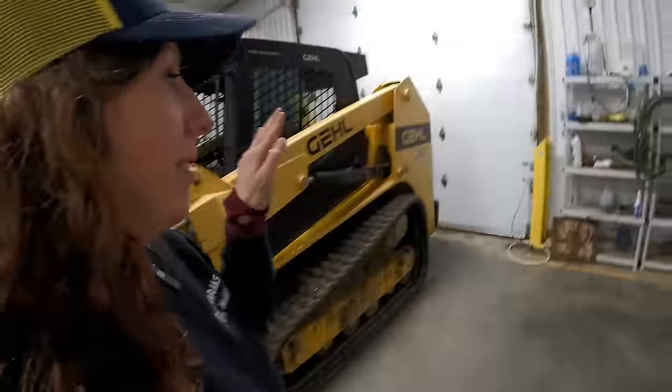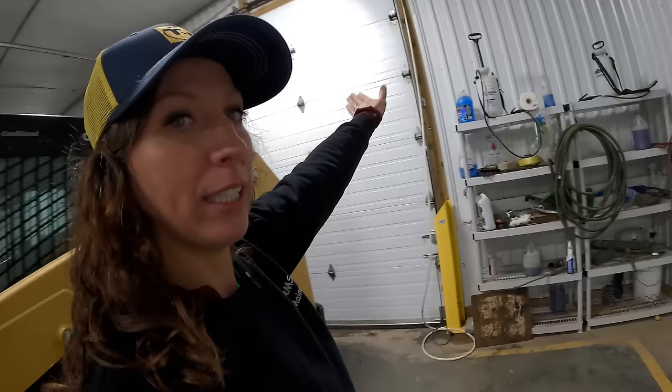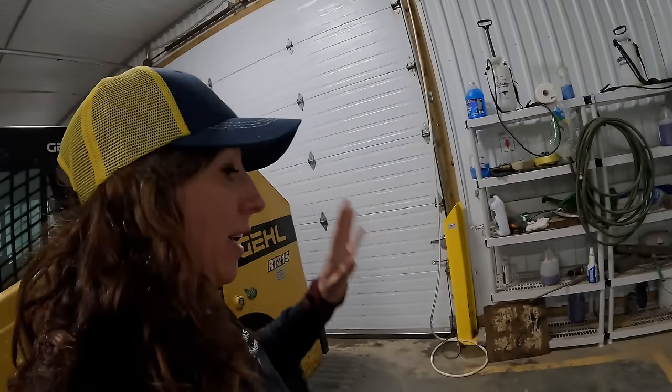So the trucks will be outside, and the seed treatment portion will be outside. And that way the inside stays clean. So that's what we're working on today.